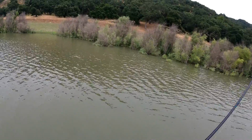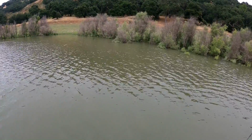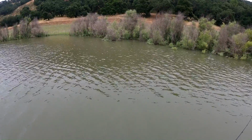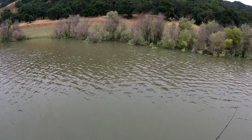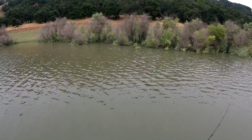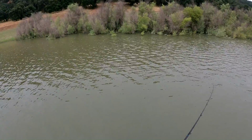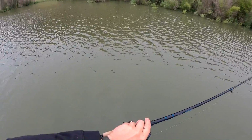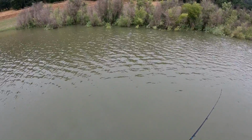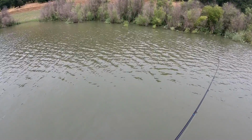So we're just starting today out here fishing this flooded brush on the bank, and it's been producing pretty good. My theory is that there's just bass in here waiting to ambush little bait fish that are swimming through this brush up here. So far it's been about 40 minutes of fishing and we've had 4 bites on the boat.